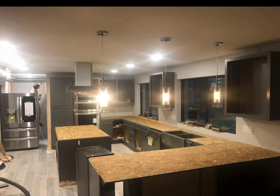When you look at your budget, also consider things such as your kitchen faucet, stuff like that. All that adds up. Are you going to replace your appliances? Are you going to reuse your appliances? Make sure you think through all of these things and ask yourself these questions before you get into it.